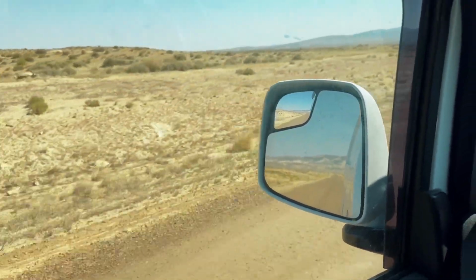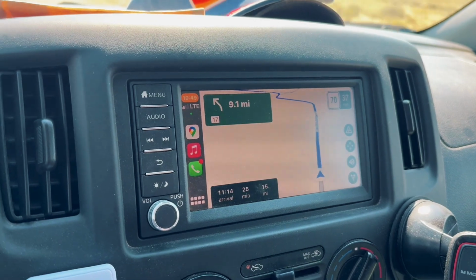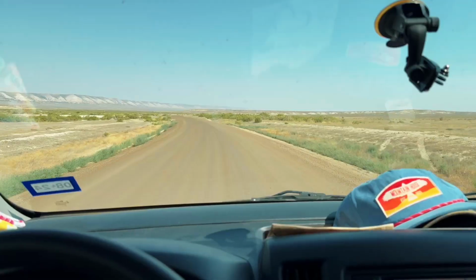I cannot guarantee that will be the case as we continue going down this roadway though, but I'll let you know when we get there. Now, the wild thing is, my map is saying that I can go up to 70 miles an hour on this. I would not recommend it.